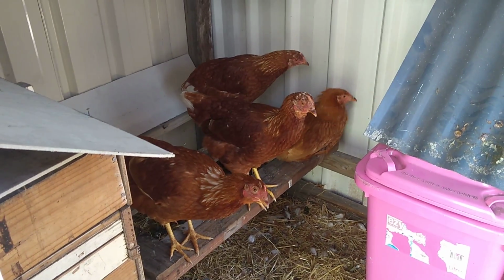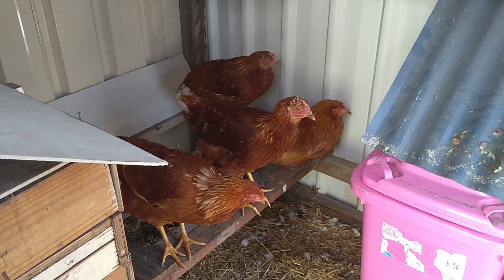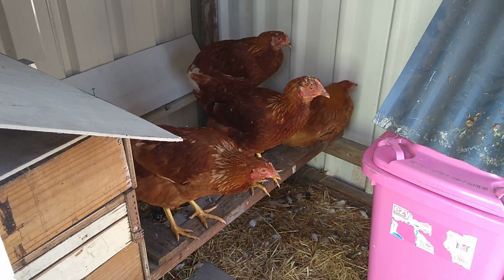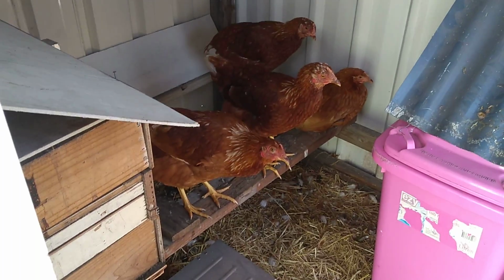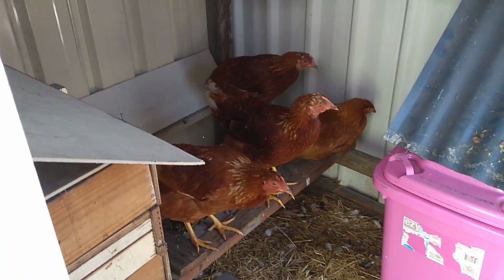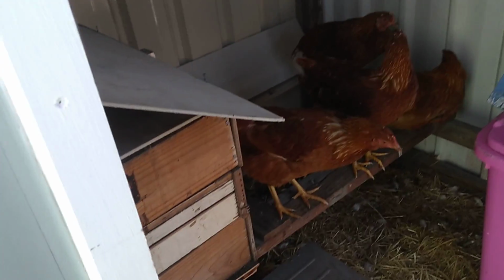Each of them has a name. Now the one sitting down at the right rear is called Nellie. She's called Nellie because she's a bit nervous. The other 3 have got names of Ruby, Blondie and Roxana. Now the names don't mean a heck of a lot because they're all pretty red, but Nellie, Ruby, Blondie and Roxana, that's what I've called them.